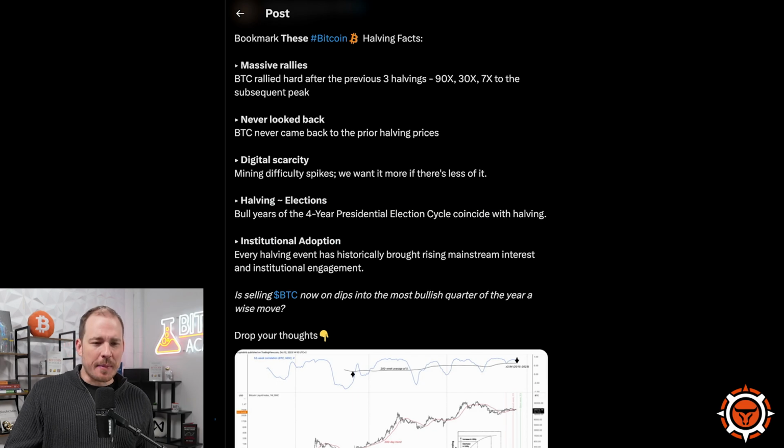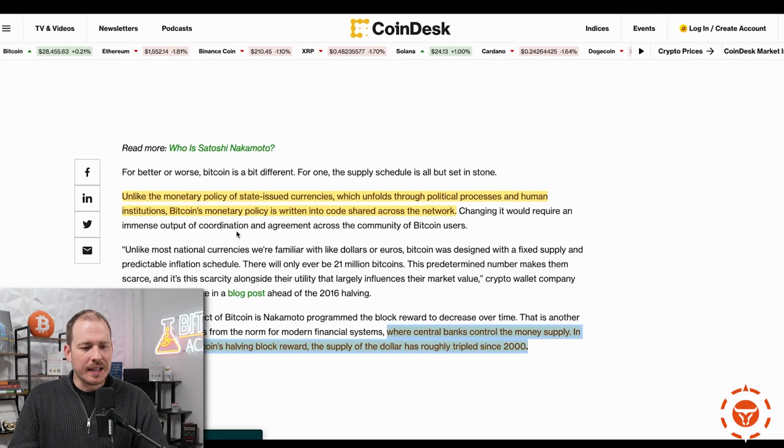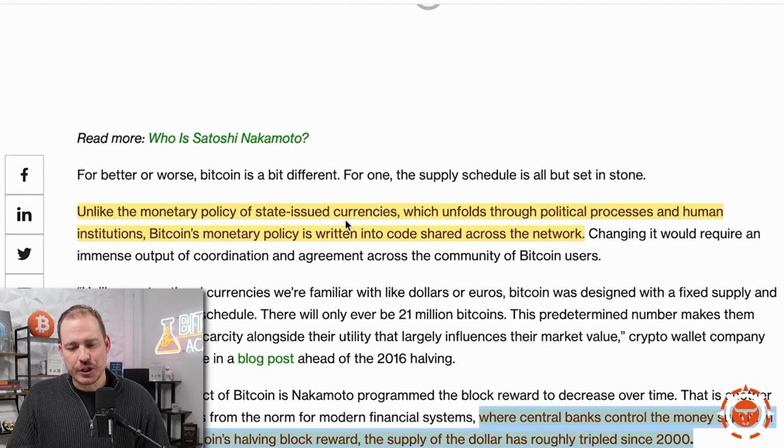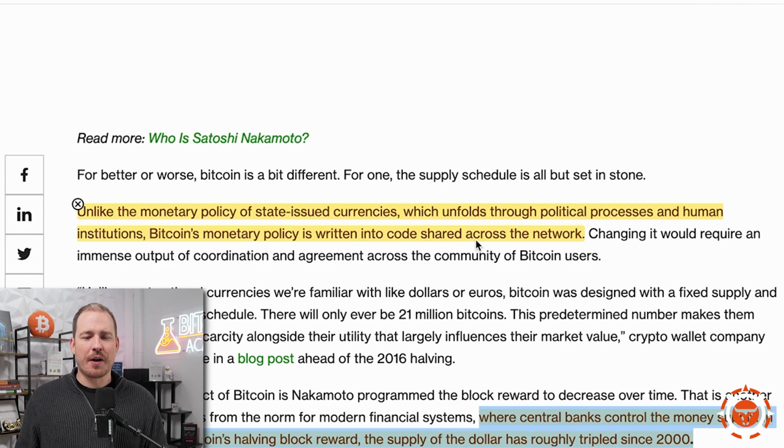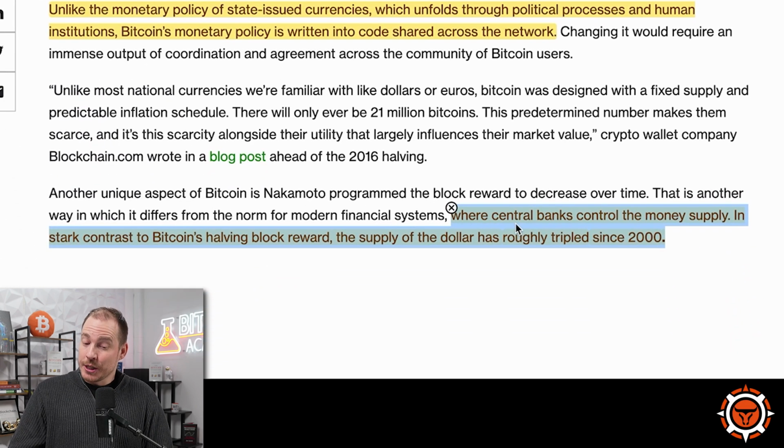So let's talk about this one more step here. Unlike the monetary policy of state-issued currencies, which unfolds through political processes and human institutions, Bitcoin's monetary policy is written into code shared across the network. This means everybody's agreeing on it and it's programmed into how things operate. Where central banks, all of our money, this printed fake money that all of us use the world over, central banks control the money supply.